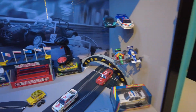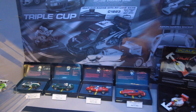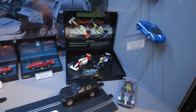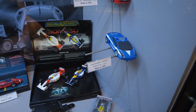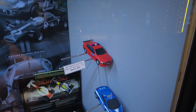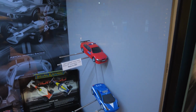And now we start moving into the modern era of Scalextrics, where we've got the box sets with the two cars in there, with Ayrton Senna and obviously Nigel Mansell. Police car, Lamborghini police car, and the Vauxhall Vectra from the police 50th anniversary, made in 2002.